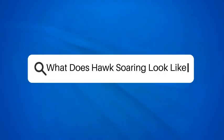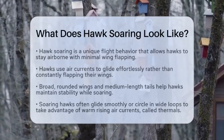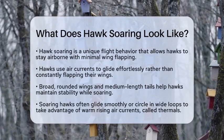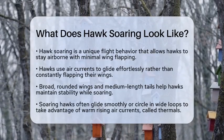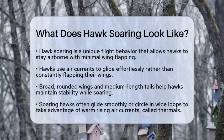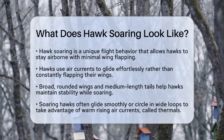What does hawk soaring look like? Have you ever looked up at the sky and wondered what it means when you see a hawk soaring? Let's take a closer look at this fascinating flight behavior. Hawk soaring is a unique way these birds stay in the air with minimal wing flapping.